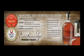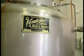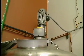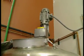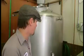So how's it made? Well, it all starts here at the mash kettle. Corn is very hard to break down, so we have to cook it at 180 degrees for about an hour. We then drop it down to 175, and we add unmalted rye in a smaller percentage. Cook that for about 30 minutes, allow that to break down as much as we can, and then we drop the entire mess down to 148 degrees and add a malted barley to it.